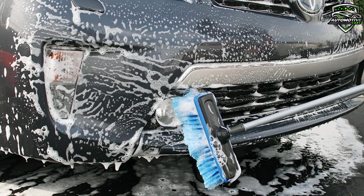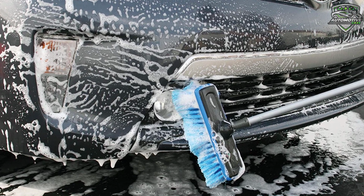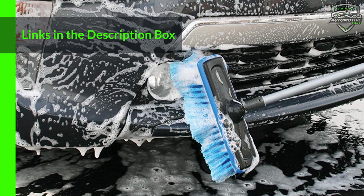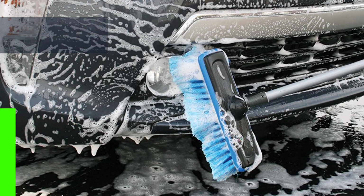Features foam grips for extra control. It includes a rubber bumper on the brush head to prevent scratching. The Camco Car Wash Brush is designed for cars, trucks, SUVs, RVs and more. This car wash brush is available on Amazon.